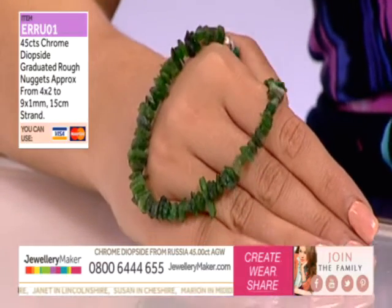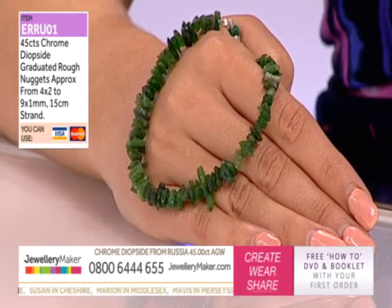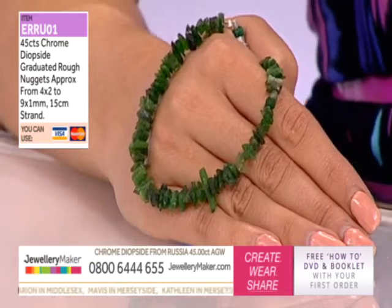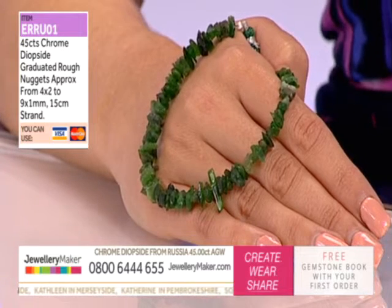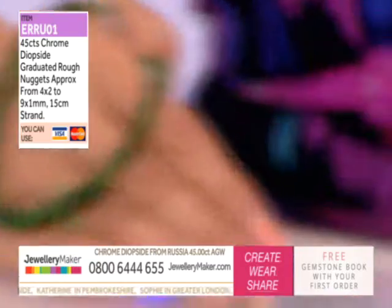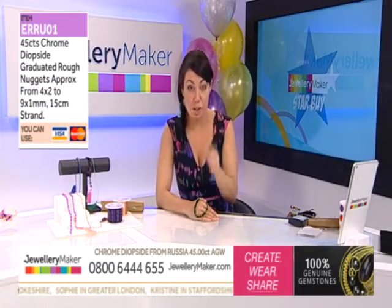You can get dioxide from pretty much all over the world. You can get it from lots and lots of different areas, including the likes of Brazil. We get a lot of dioxide from Brazil. This is chrome dioxide from Russia. And the location itself is so cold, we can only mine this for 3 months of the year. Because the rest of the time, it's not humanly possible to go up there, it's so cold. The temperatures drop.